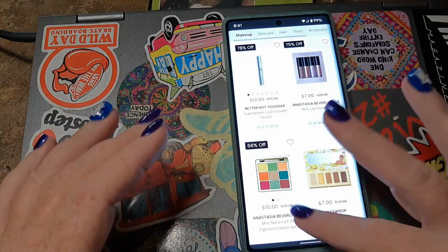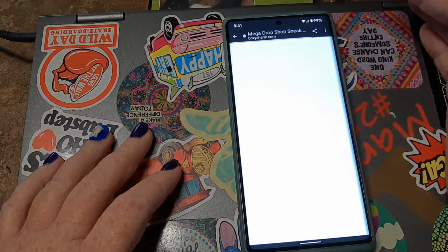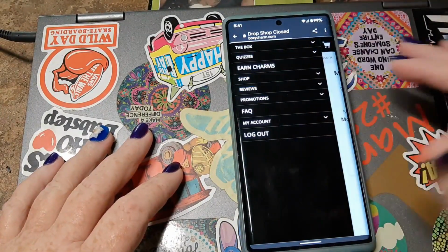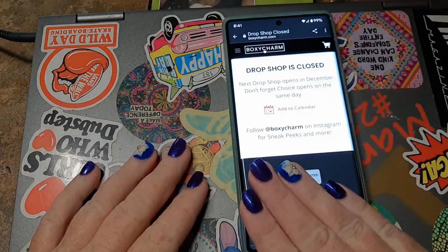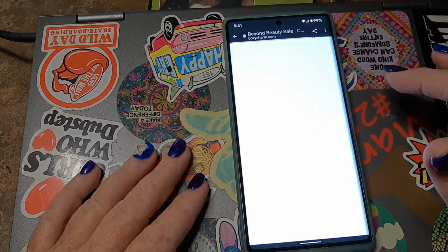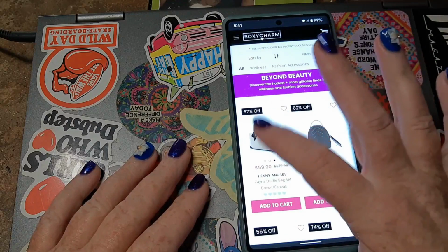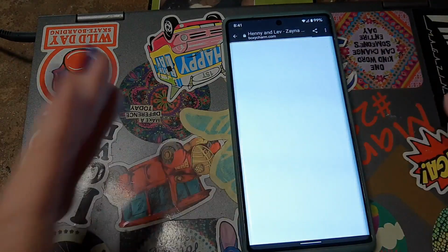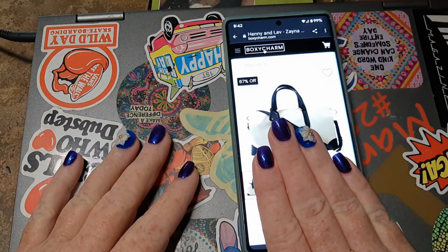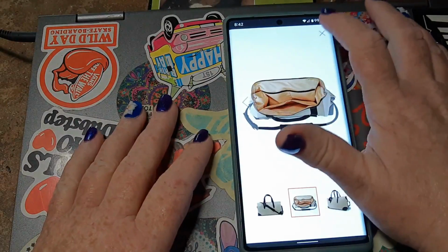And I did put this to the test last night. You can see this is BoxyCharm. Anywhere in here, the phone is steadily warming up. And the more pages I go to, the hotter it gets. You see, I'm going from page to page. I want to look at the bag. So we're just going to keep shopping. This is shopping online. And it's getting warm right across here. A lot of times when it's getting hot, it starts from down here. This time it's right through the middle.